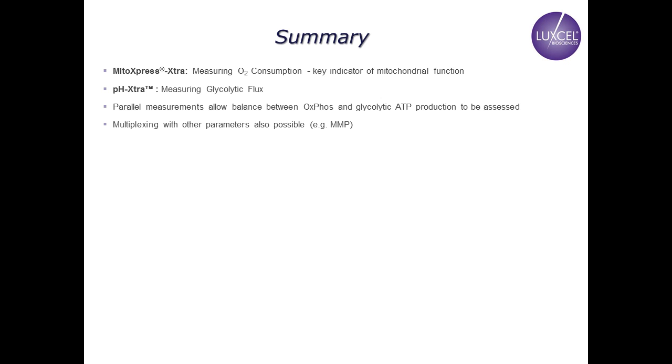So to summarize, MitoXpress Extra, we measure oxygen consumption. It's a key indicator of mitochondrial function. pH Extra is a measure in an open system of glycolytic flux. Parallel measurements allow us to assess the balance between aerobic metabolism or aerobic ATP generation and glycolytic ATP generation, and we can multiplex with a variety of parameters.